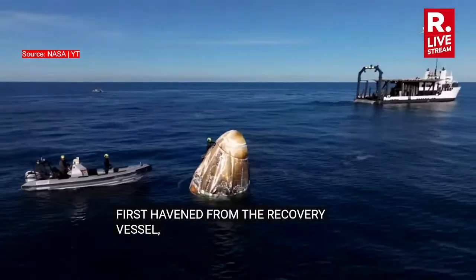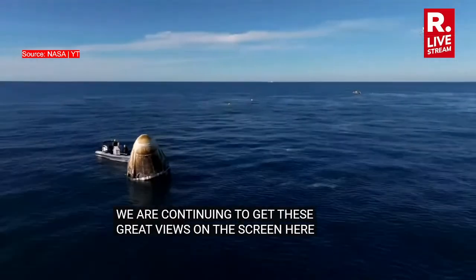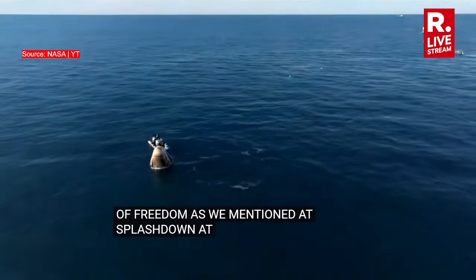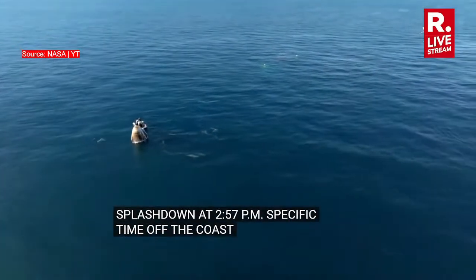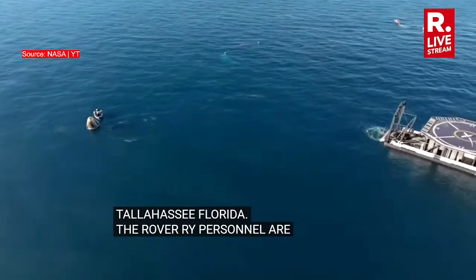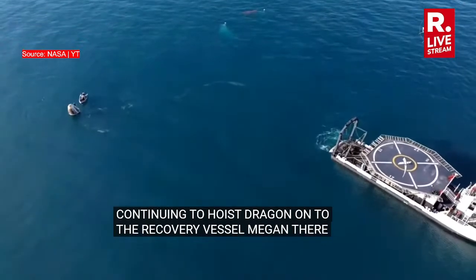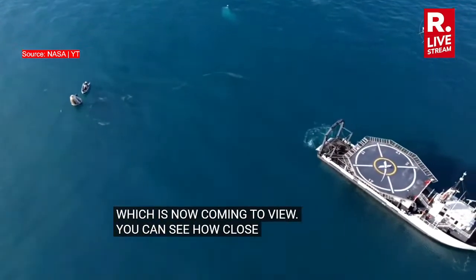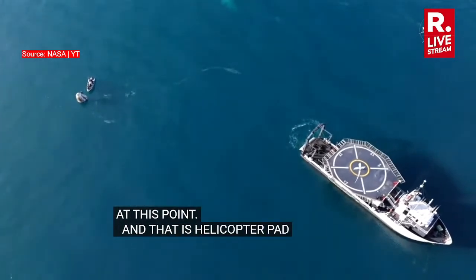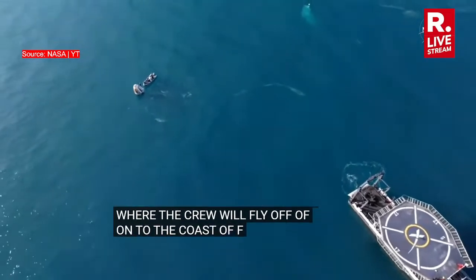So we are continuing to get these great views on our screen here of Freedom. As we mentioned, it splashed down at 2:57 p.m. Pacific time off the coast of Tallahassee, Florida. The recovery personnel are continuing to step through procedures to hoist Dragon onto the recovery vessel Megan, which is now coming into view. You can see just how close Megan is at this point, and that's that helicopter pad that Jaden was just discussing, where the crew will fly off onto the coast of Florida, and then eventually they'll fly back to Houston.